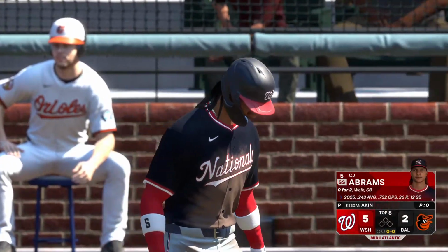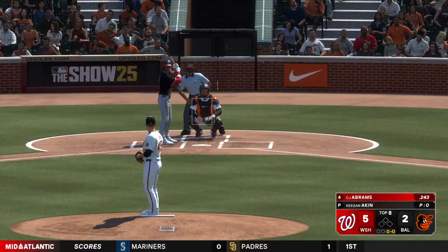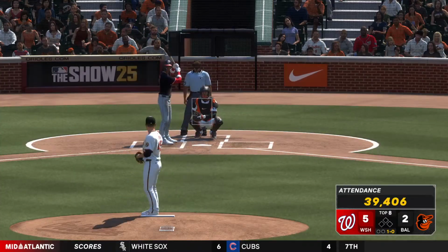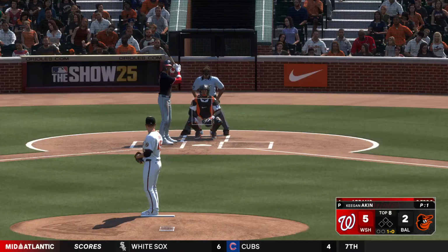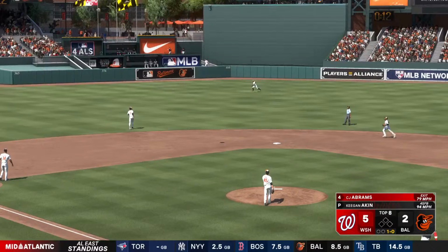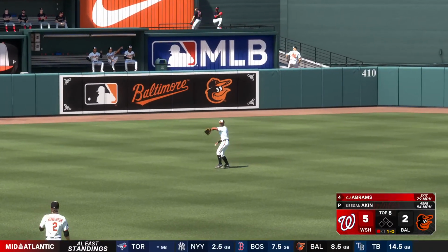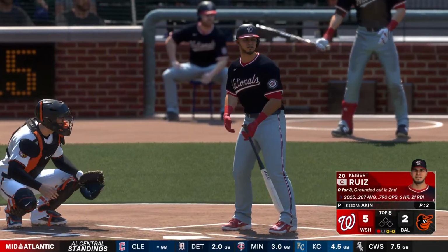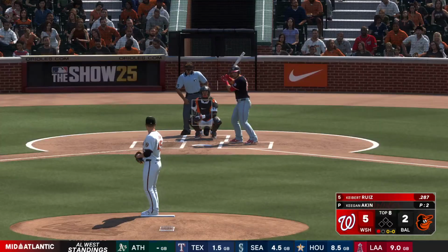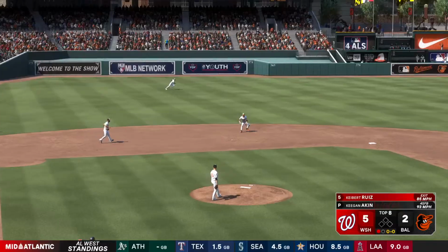C.J. Abrams now at the plate. Shortstop, C.J. Abrams. Just missed. Too low. In the air, center field. Mateo moving under it. And there's one down. Keibert Ruiz digging in for the Nationals. And a little something extra at stake in this at-bat, as he's hitless so far with his hitting streak in jeopardy. On the ground to short, Henderson.